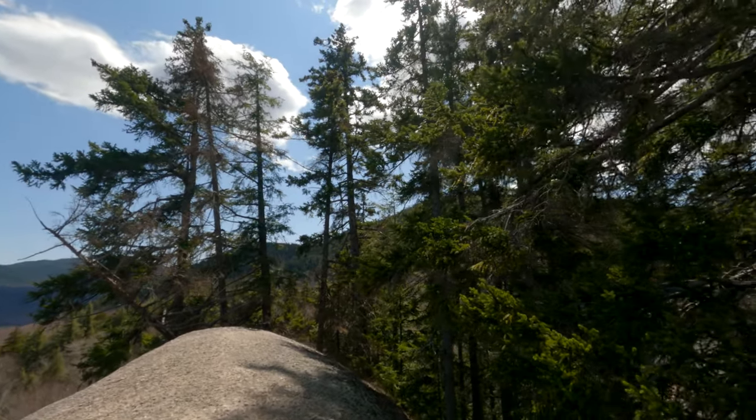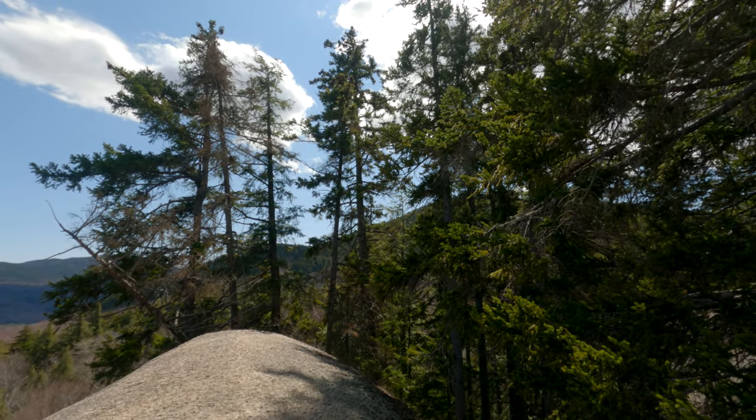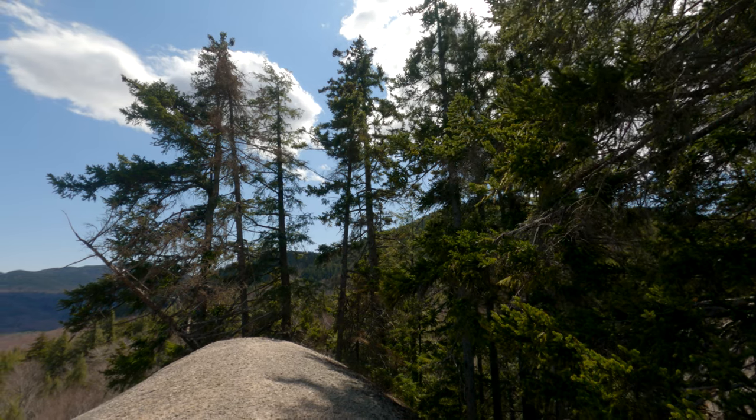So we've made a quick stop off at Allen's Ledge. So we are not at the top yet. Not even really close. If you look up through the trees up here, that should be Hedgehog. And there's that second smaller bump over there. That's the East Ledge. So we'll be going up to the top of that and then over to the second one before coming back down. But in the meantime, this is a great place to stop and enjoy a bit of view.